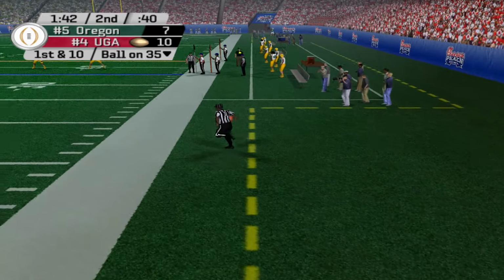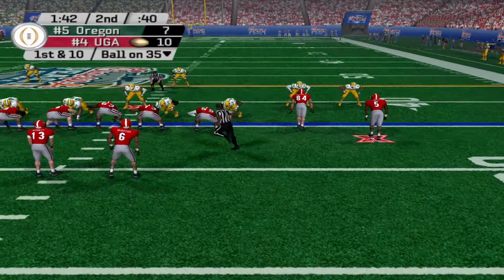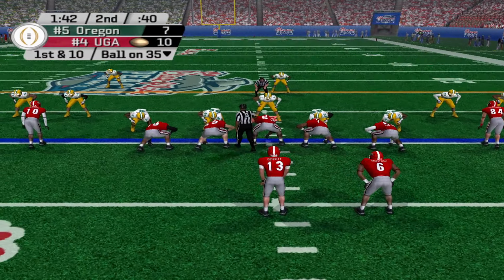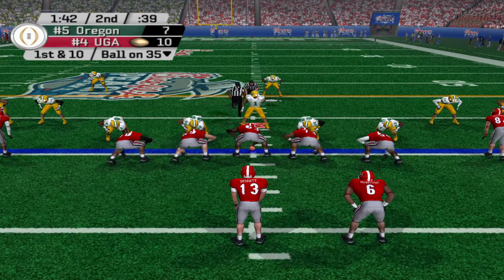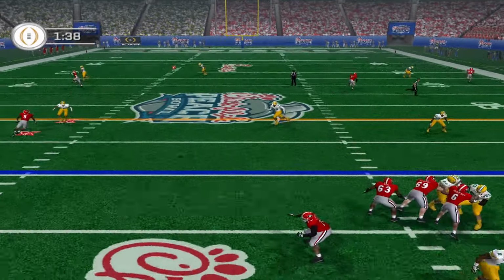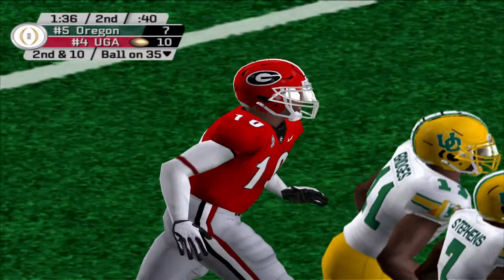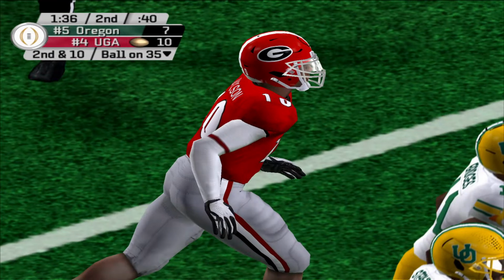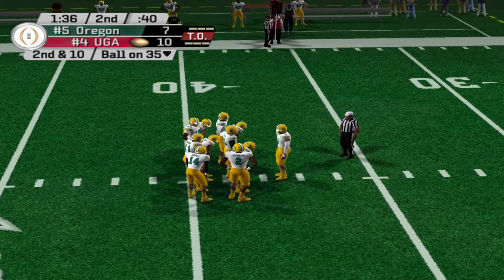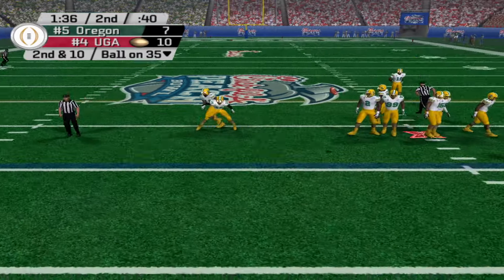Set up shop at the 35. First and 10. Ball on the 35-yard line. Georgia comes out in the shotgun. They'll throw on first down. He's looking. Fires. Batted ball. Almost intercepted. That could have been a big play for the defense. Even though he had a good shot at picking it off, it's still a heck of a play to force the incomplete pass. So it's second and 10.